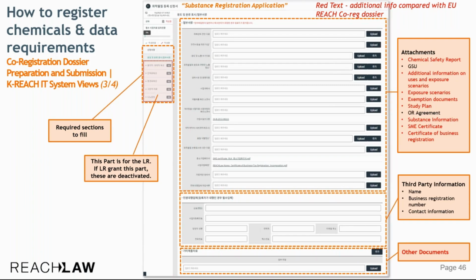It looks like there are a lot of documents to submit, but the required documents are marked with a small asterisk, and there are only a few of them. Finally, there is a section where you can upload any other documents you wish to submit. Next, please.